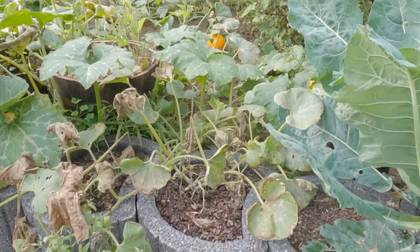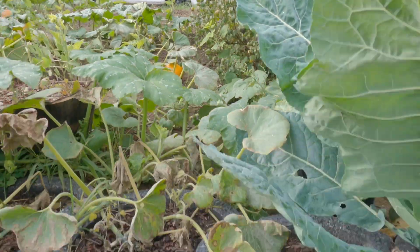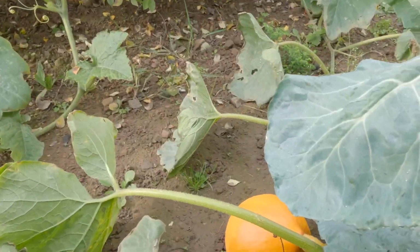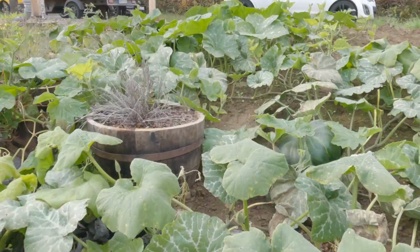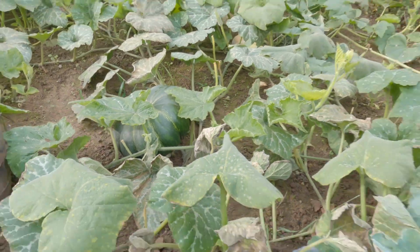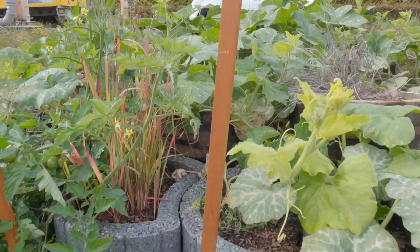The pumpkins, you can see there a pumpkin that is ripening. We have another one there, and we have quite a few that are hidden. We've got one huge one right there, still green, and I think there's another one up here somewhere.